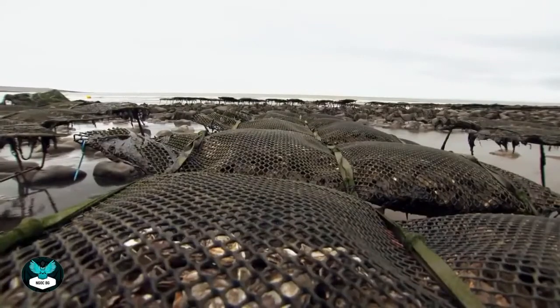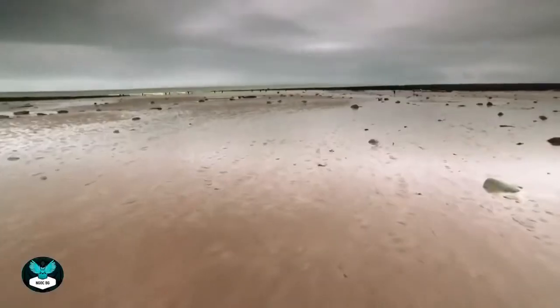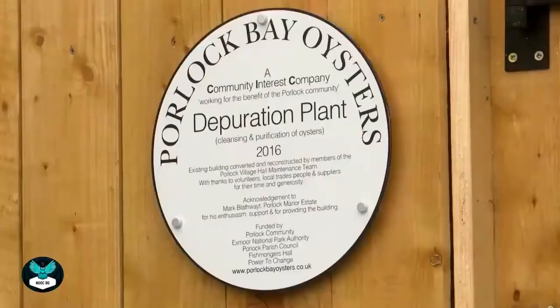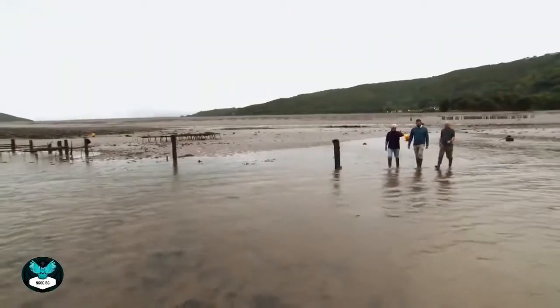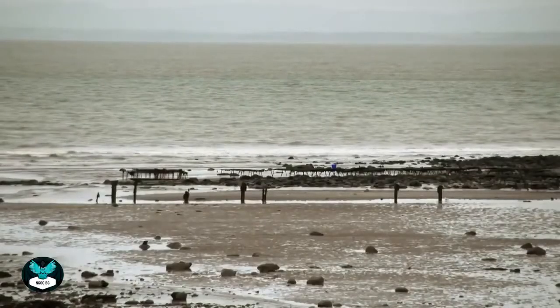I'm told that Porlock Bay oysters have the best classification for purity in England and Wales. This is the only Pacific oyster site with a Class A rating. Meaning, although Roger and David choose to put the oysters through a thorough purification process, they can legally be sold or eaten fresh from the sea.